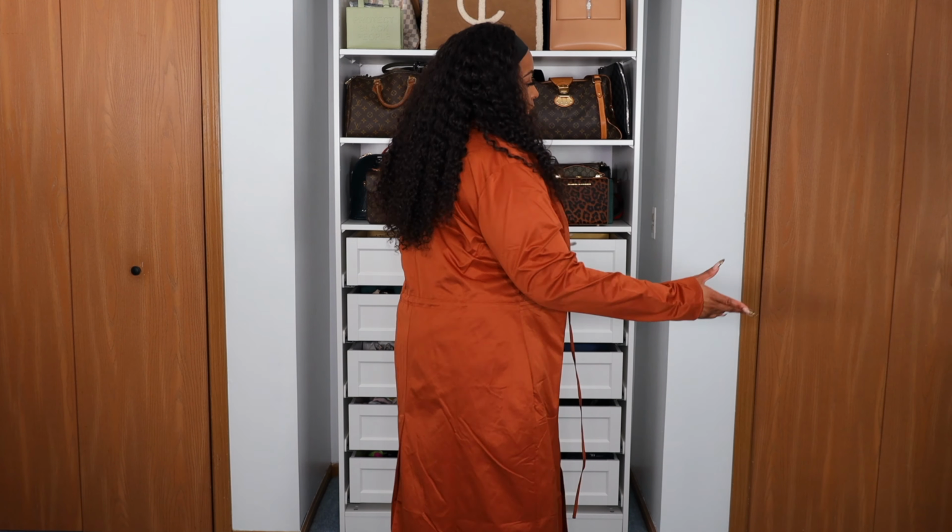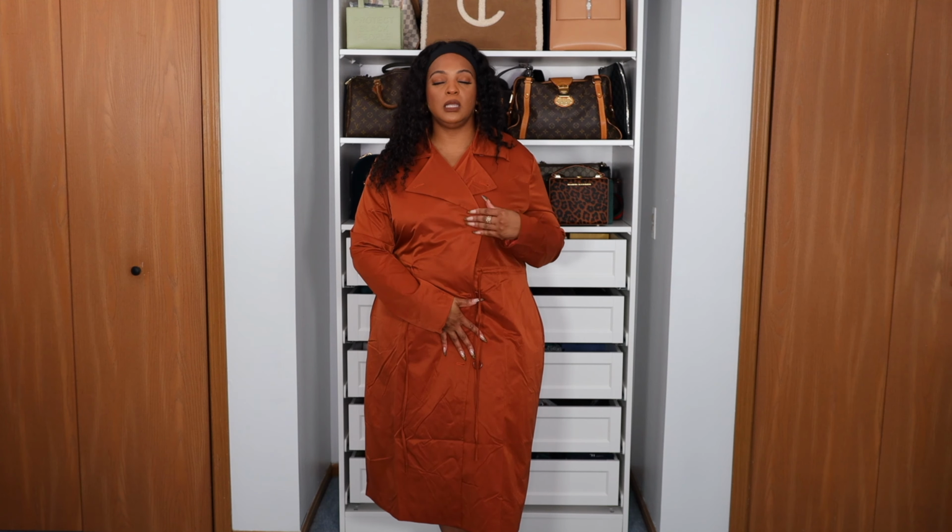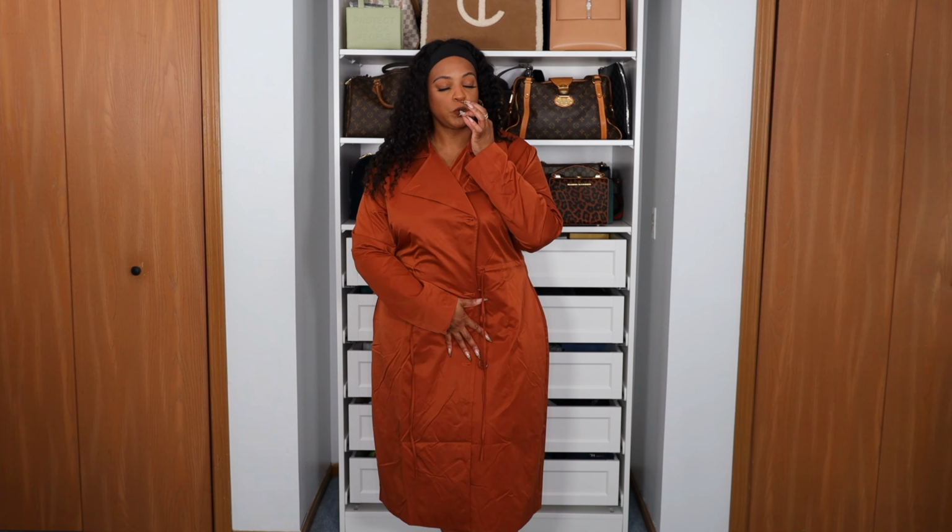But this copper is just incredibly good. It's a beautiful color. It's chef's kiss.